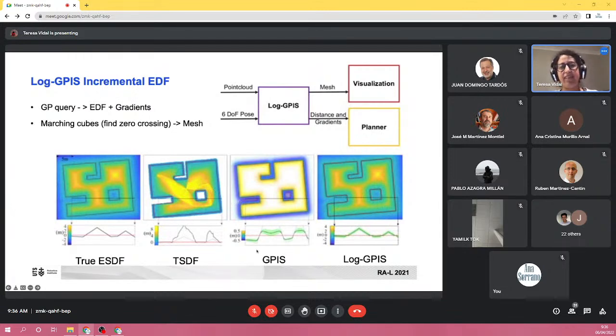A simple GPIS is not great at capturing the distance far away from the surface. Once the points that we want to query are far from our data, our approximation goes to 0, because if you are using a zero mean Gaussian process, that's what it tends to do. However, if you just apply our trick, literally applying a log to the standard GPIS, you get a much better approximation of the Euclidean distance field.